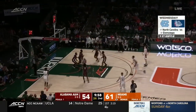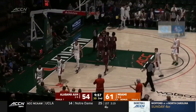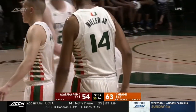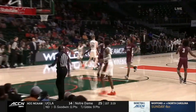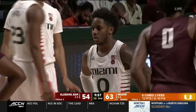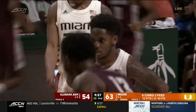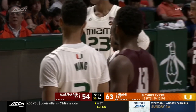Here's Likes. Again, another circus move by Chris Likes. Not only one of the fastest in college hoops, one of the most electrifying, and he put it on display there. Well, SportsCenter, I think we got a top 10 nominee right here. Chris Likes, impossible to keep out of the paint. That is a big time split and then finish at the rim by one of the most explosive and exciting players in college. 11 for 17 from the field.